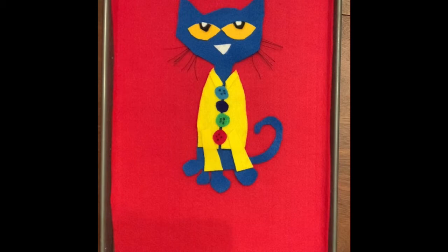Pete the Cat put on his favorite shirt with four big, colorful, round, groovy buttons. He loved his buttons so much that he sang the song.